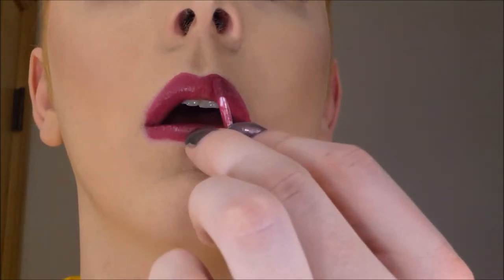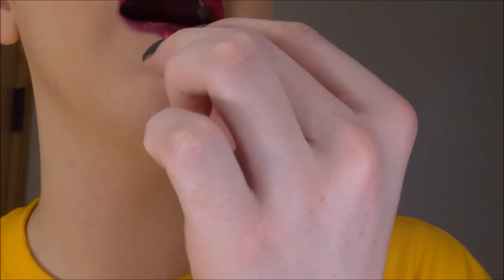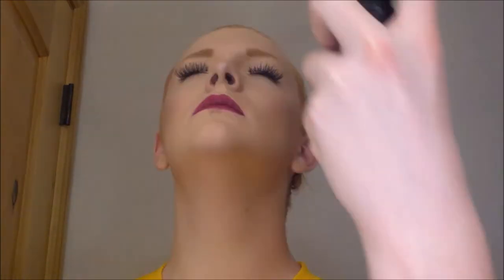This lipstick is kind of giving me some Veronica Lodge from Riverdale vibes. You know what I'm saying? If you see that show, yeah, girl, get it. And after that, I just spray myself with some Hard Candy Fast and Fabulous setting spray. I got this from Walmart. It does the job. It's great.